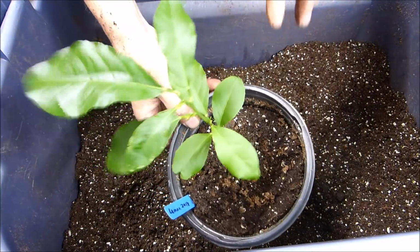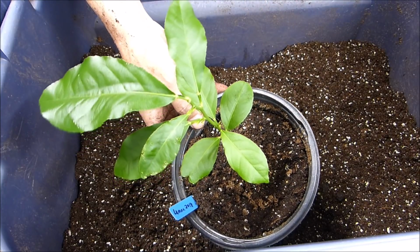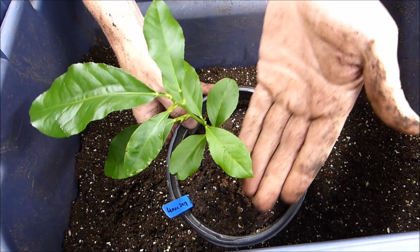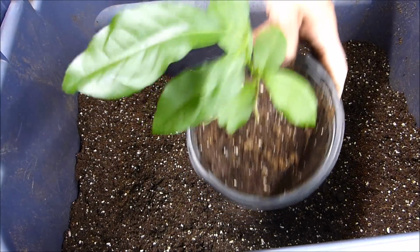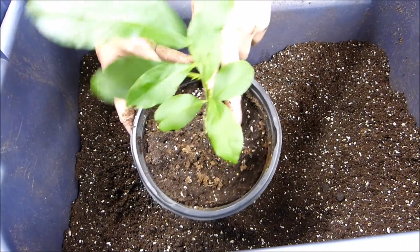And the nice thing about growing lemon trees is you rub the leaf and it smells like fresh lemon. I love that. Actually, this smells like fresh lemon and compost. What a good combination. Anyway, I planted this because I couldn't keep it. I was making the compost and I couldn't wait. So I had to put it into the regular potting soil.